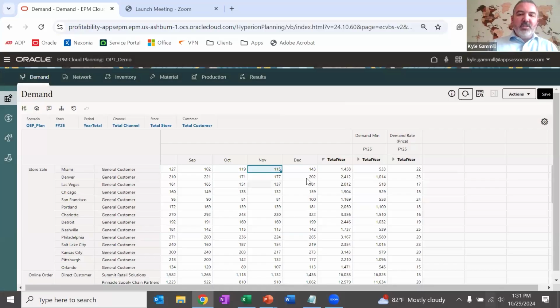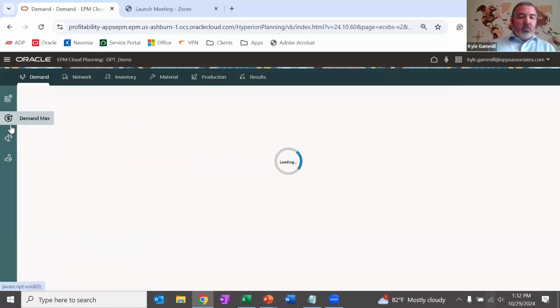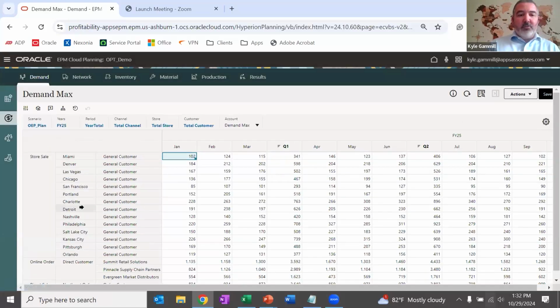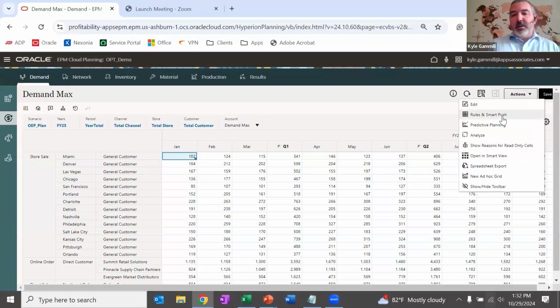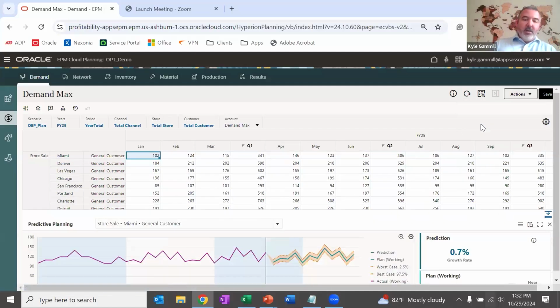It can show history and a bunch of other things that are important as you plan to understand where the data came from. But as I promised, we're going to try and start more with how we leverage the system so we don't have to think about it as much. And we're going to use what's called predictive planning. I'm going to come in here and just use this form. With predictive planning, as long as you have a couple years' worth of history, it will ripple through.